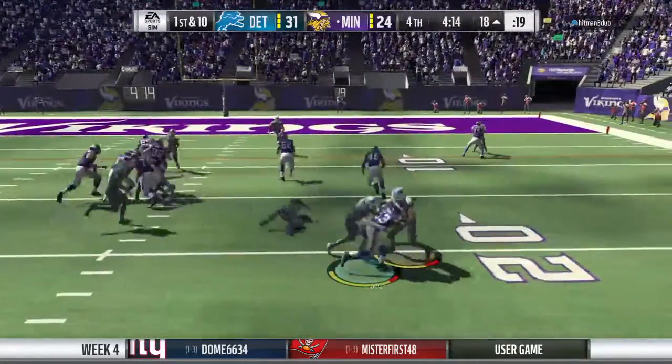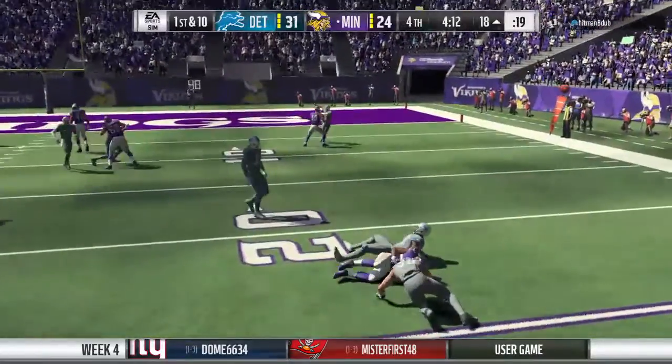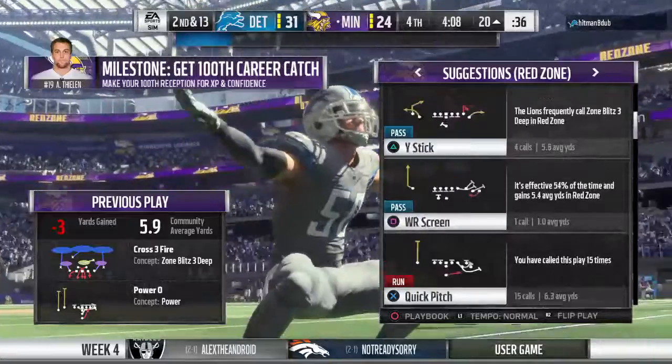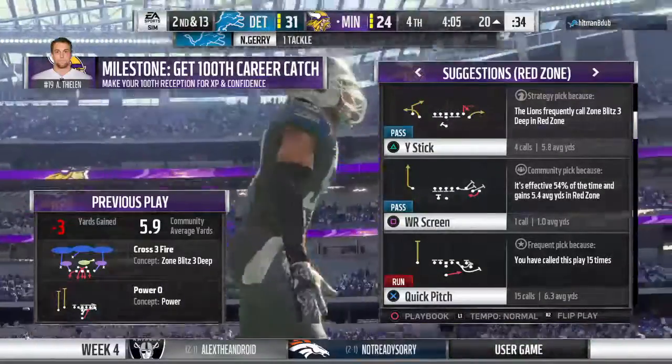Handoff comes to Cook. And they go the wrong way here. Knocked back to the 20. A loss of a full 3 yards, and now it's 2nd down.